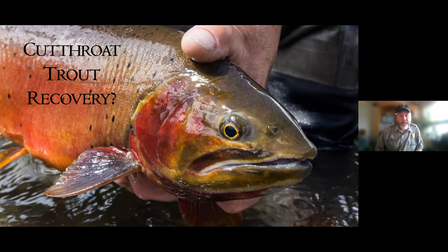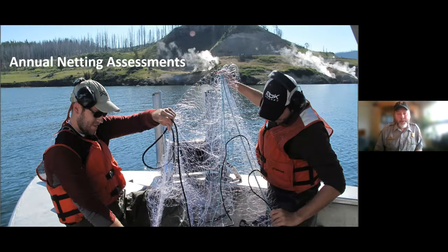What about the cutthroat trout? How are they doing after all this work? We do annual netting assessments separate from our gill netting program with these monofilament nets that you see here. Every August, we set nets at 24 sites around Yellowstone Lake, and we do the same annual monitoring year after year after year in the same way. So we can track the population status of lake trout and cutthroat trout over time.